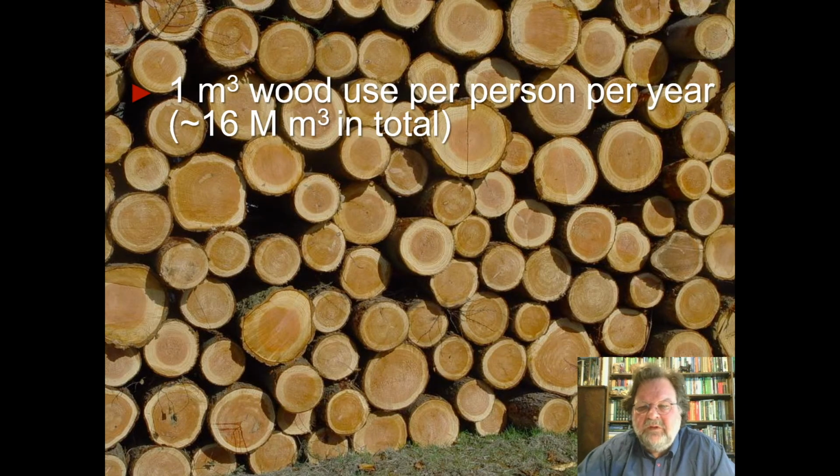So let's look at some of the numbers of the total amount of timber use and timber production in the Netherlands. Typically, and this holds all over the world, the timber use is about 1 cubic meter per person per year. For the Netherlands, this means that we use about 16 or 17 million cubic meters in total. This 1 cubic meter of wood use per person per year is basically the same all over the world. In the tropics, half of it is fuel wood. In our countries, the fuel wood component is much less. But in general, this is the total amount of timber being used per person per year, and 16 million for the Netherlands in total.